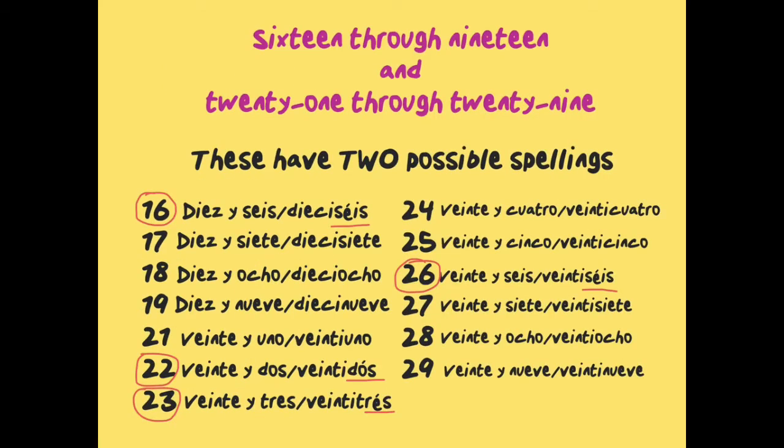Before we move on to even bigger numbers, I want to talk about numbers 16 through 19 and 21 through 29, because these numbers and these numbers only in cardinal numbers in Spanish have two possible spellings. So for example, 16 you could do the separate places, the tens place and the ones place, diez y seis. But in Spanish, the letter I makes a similar sound to a Y, right? So these could actually get lumped together. The Y becomes an I in the middle, and we merge the two. So diez y seis, all one. Notice how you pronounce it differently. You can hear the spaces here, diez y seis versus dieciséis. That's all one word.